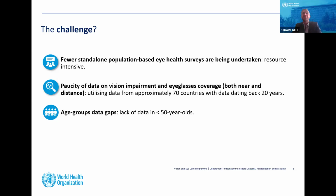We also know that based on the current rate of data collection, there's not enough data on eyeglasses coverage and vision impairment. We're really drawing on data from around 70 countries, and this often dates back 15 to 20 years. So really there are some significant gaps here. And one of the gaps is also within age groups.